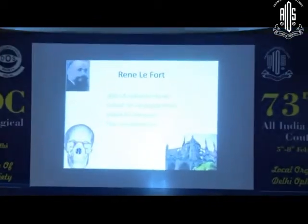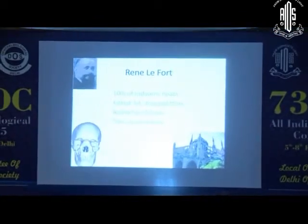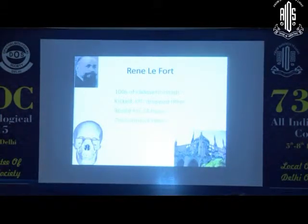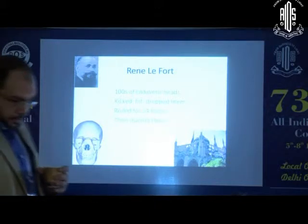So this guy was a loony guy. He was a French general surgeon. What he did was he abused cadaveric heads. This is talking about experimentation in surgery, and then he prepared these bony specimens, and then finally he came up with a classification system called the Le Fort fractures, as you can see over here, where we are talking about a type 1, type 2, and a type 3.